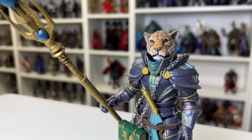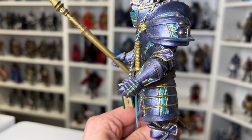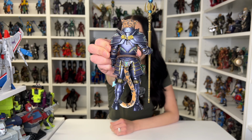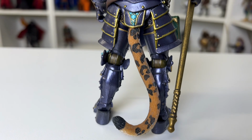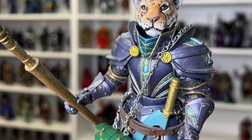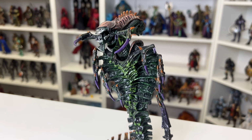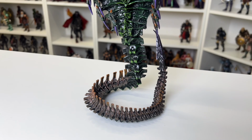Just look how cool this figure is with the staff, the accessories. This is just too cute of a kitty to not grab off the shelf. And take a look at that tail sculpt, in addition to the impeccable spots. Number 3, the Snake Alien from NECA. You might be thinking to yourself, this is such an obscure figure to grab off the shelf.